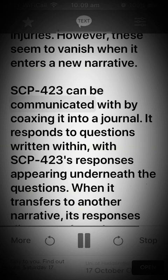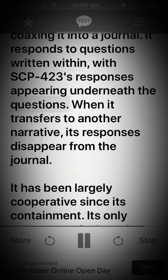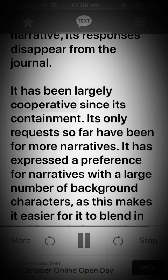SCP-423 can be communicated with by coaxing it into a journal. It responds to questions written within, with SCP-423's responses appearing underneath the questions. When it transfers to another narrative, its responses disappear from the journal. It has been largely cooperative since its containment. Its only requests so far have been for more narratives.